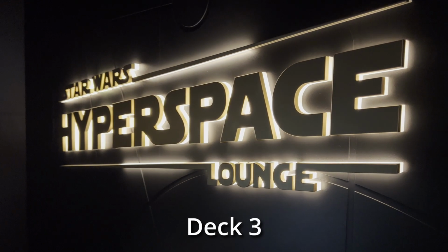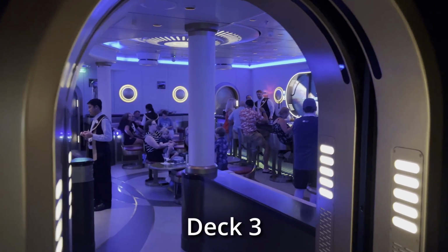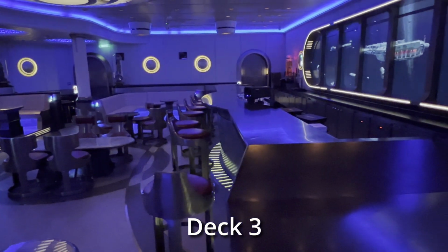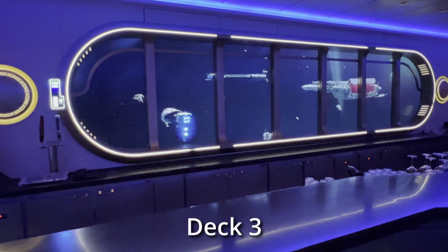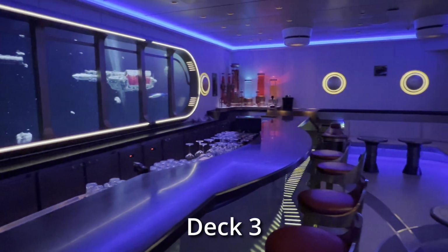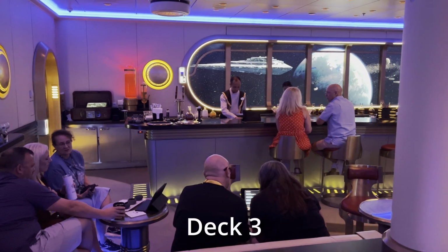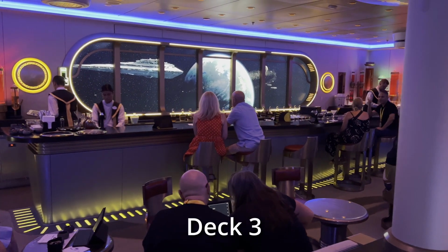If you're a Star Wars fan, you will love the Star Wars Hyperspace Lounge. Situated on Deck 3 just forward of the Grand Hall, this lounge offers otherworldly concoctions in a space designed with sleek metallic detailing inspired by Dryden Voss's ship in Solo, a Star Wars story. The virtually enhanced space transports guests to far, far away Star Wars locations like Tatooine, Mustafar, Batuu, Coruscant, and the moons of Endor. You can spot over 40 spaceships from Star Wars from the window while you sip on stellar cocktails.